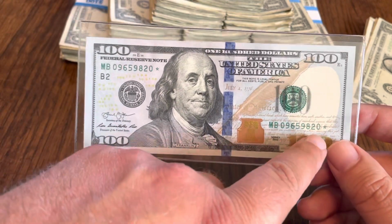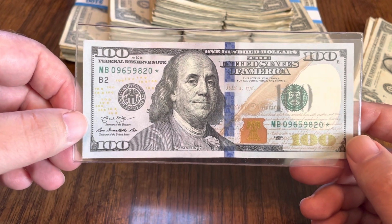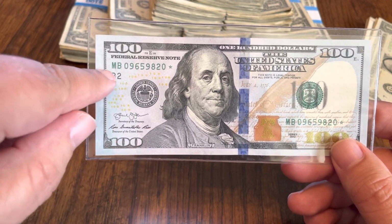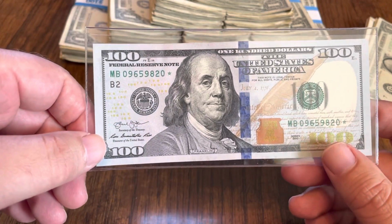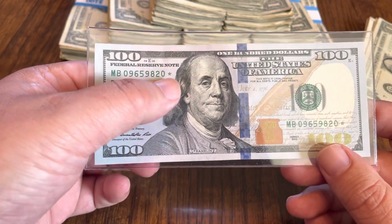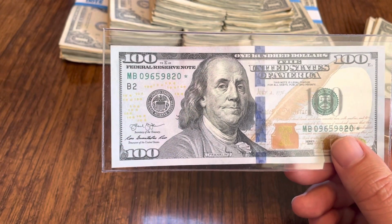Now, before I get into the star note itself and the significance of this particular note, some people have asked me about the serial numbers, okay? Because all of the large face notes have unusual serial numbers. They will have 2 letters here, and then they'll have a letter at the end. This one, of course, has a star. And they wanted to know what the designations are.